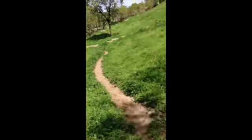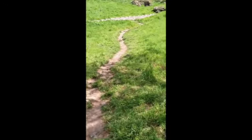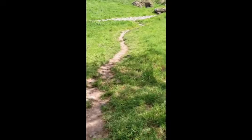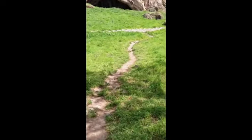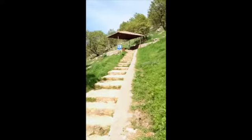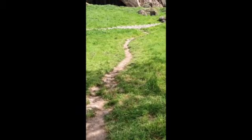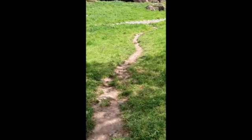Okay, so this is the modern tourist path. This is apparently part of Seleki's original pathway that is now used by locals. Only tourists use this path. It's tourists only. Locals use Seleki's path. So let's use Seleki's path.